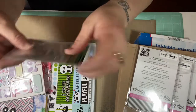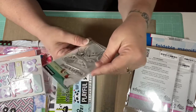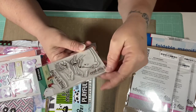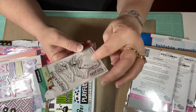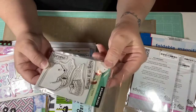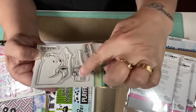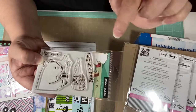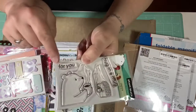And she also sent me a Penny Black stamp. And P, I'm not sure, but I think I might already have this one. If I do, if it's all right with you, I'll keep this one because I haven't used mine yet, and I'll gift mine away. So it's a cute little polar bear and a little hedgehog. And they have cups of coffee and the steam's coming up. And it says hug in a mug. And then it says for you.